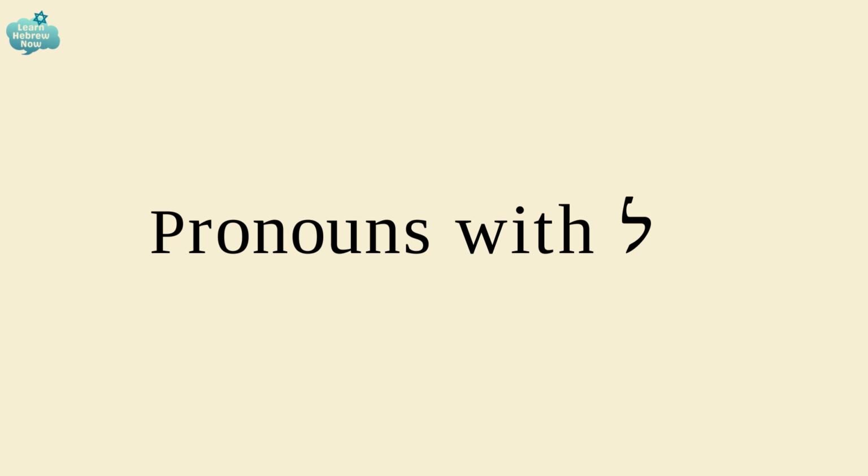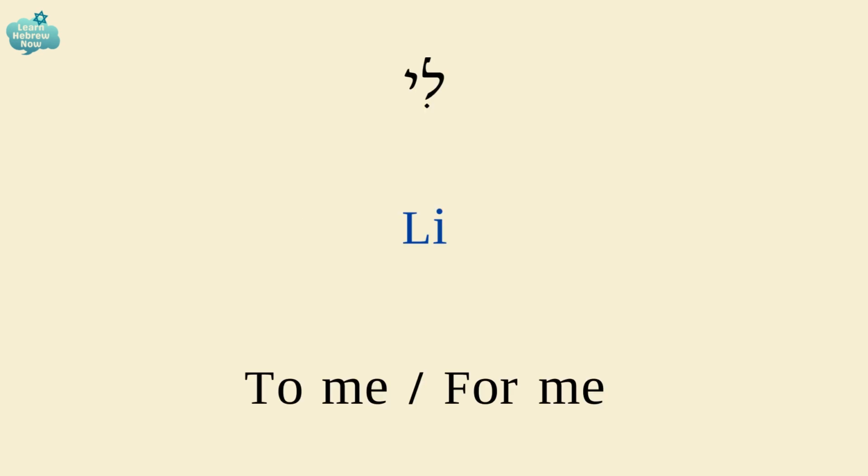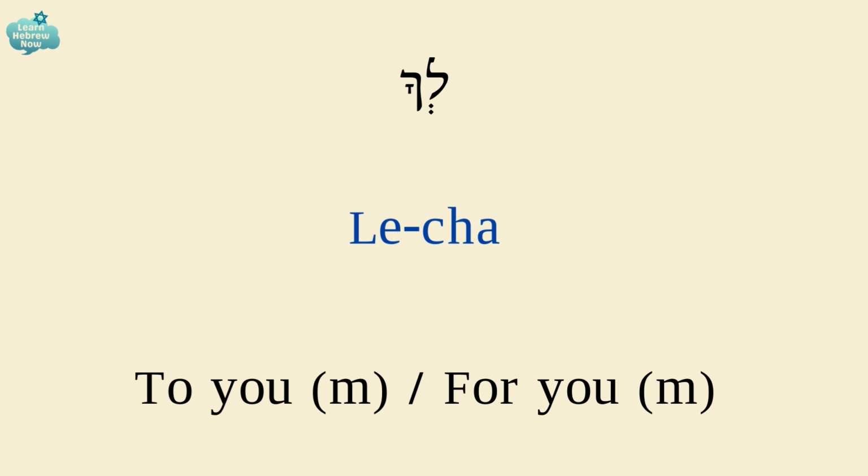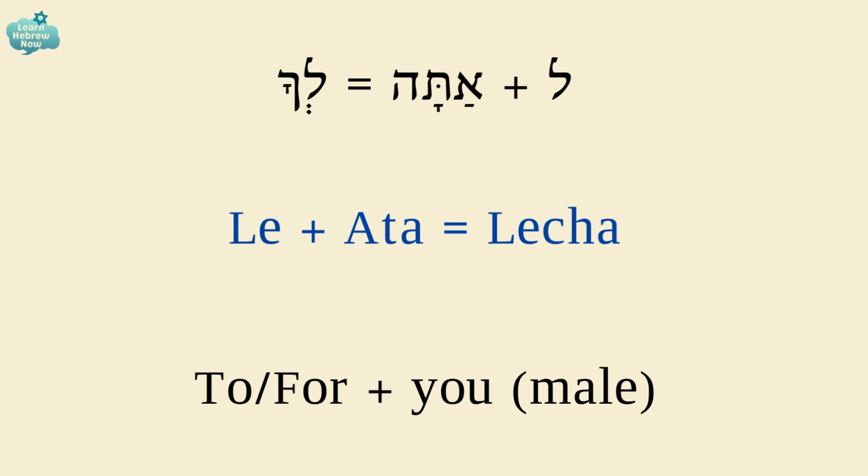Hebrew combines lamed with pronouns to create words like for me or to me, for you or to you, and so on. Let's go over them. The word for to me or for me is li. Li, which is a combination of lamed with ani, which means I. To you or for you, when referring to a singular male, is lecha. Lecha, which is a combination between lamed and ata.